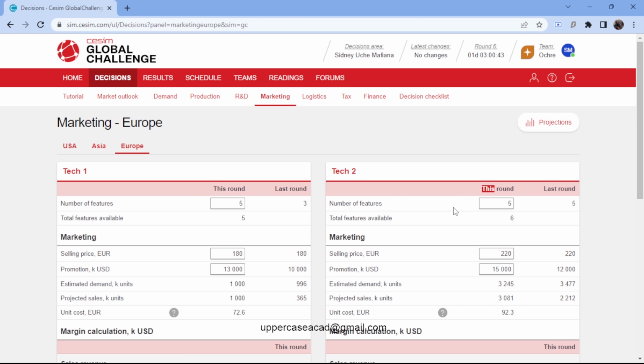Now you see that by customizing our marketing strategies based on the regional preferences and market conditions, we can enhance our market share in each region. Because the aim of this game, it will allow you to fine-tune your product features, pricing, and promotion budget in an effort to cater for the diverse consumer demands.